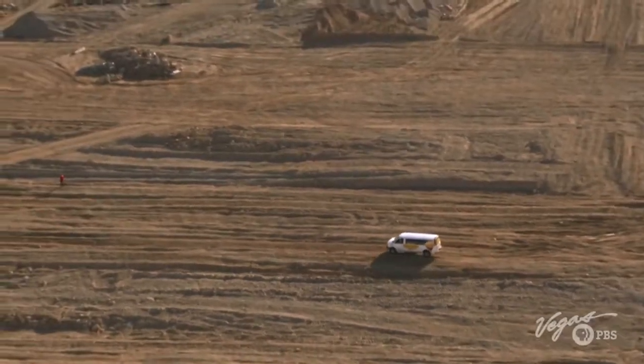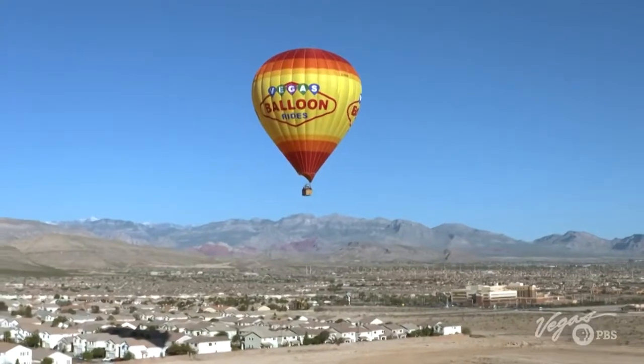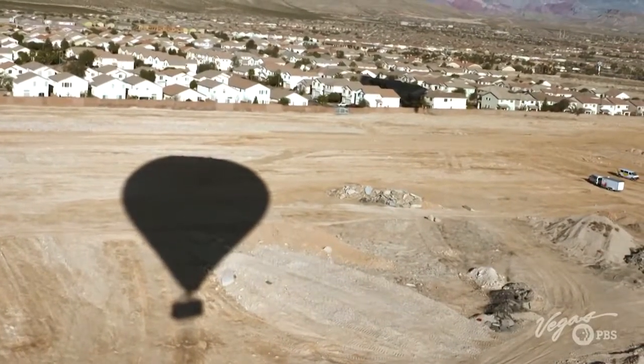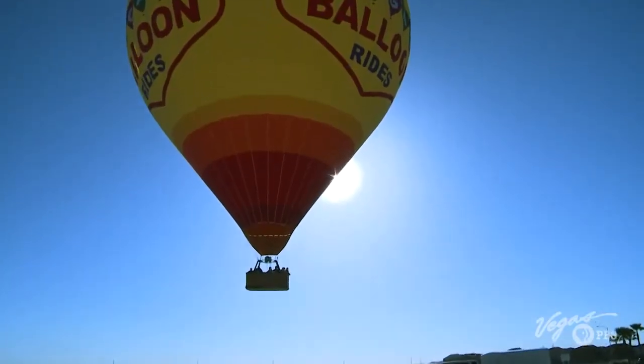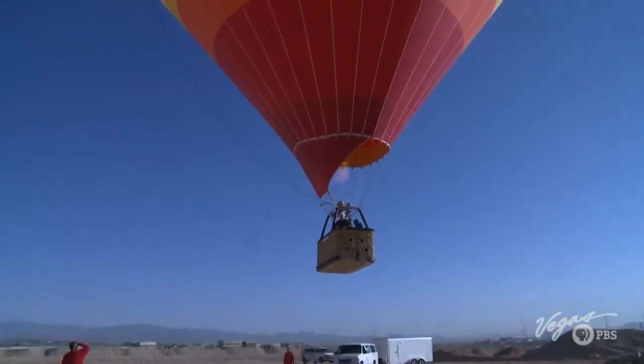That's a good thing. Just about an hour after takeoff, Sheldon guides us back to the ground. I look at my shadow and it tells me how fast I'm going, and how close to the ground I am by the size of it. Good news is we're going to have a nice, soft, fluffy landing. Here we go. We're going to land right next to him over there.